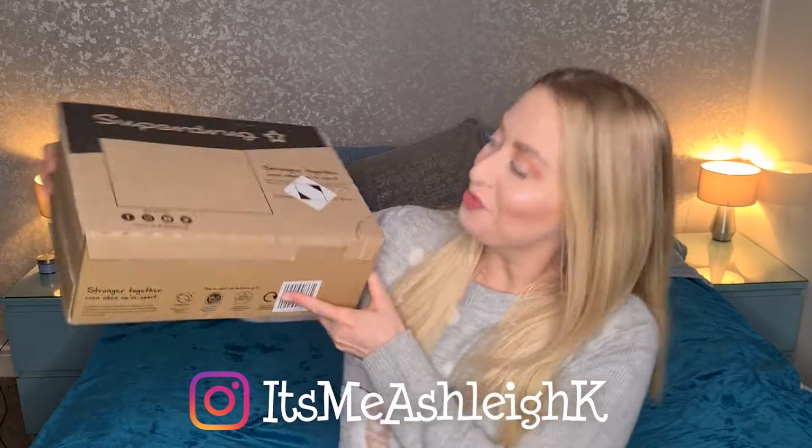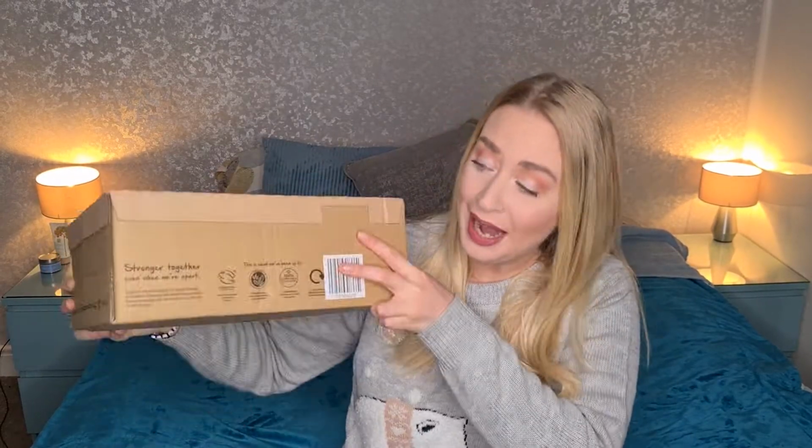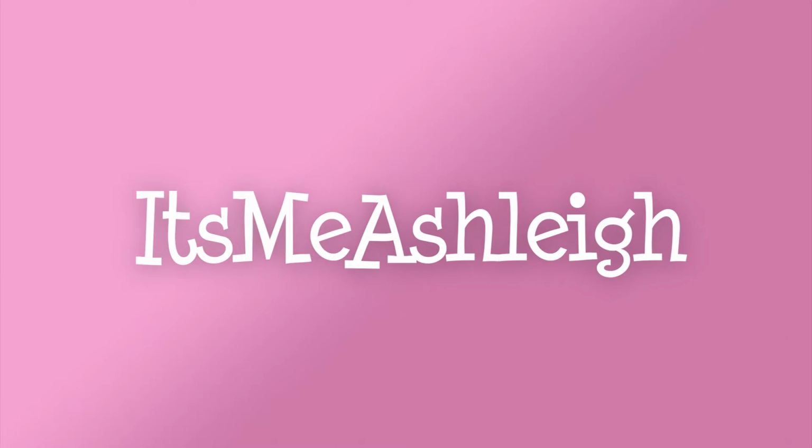Today guys, I have got for us a Superdrug haul. It's quite a heavy box full. So yes, I've got this box of goodies to go through from Superdrug. I've actually had it on order. It took over 2 weeks to get here. I did an order pretty much as soon as I got paid, and then I kept getting emails to say that it was held up.